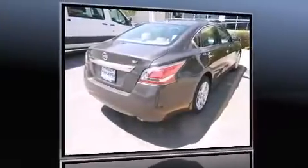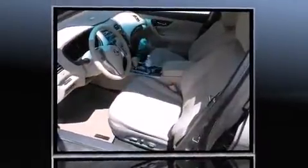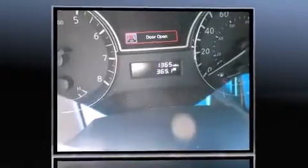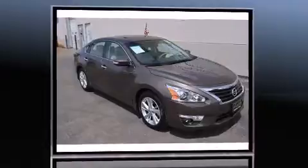Discerning drivers will appreciate the 2015 Nissan Altima. With less than 2,000 miles on the odometer, this four-door sedan prioritizes comfort, safety, and convenience. Smooth gear shifts are achieved thanks to the 2.5-liter four-cylinder engine, and for added security, dynamic stability control supplements the drivetrain.